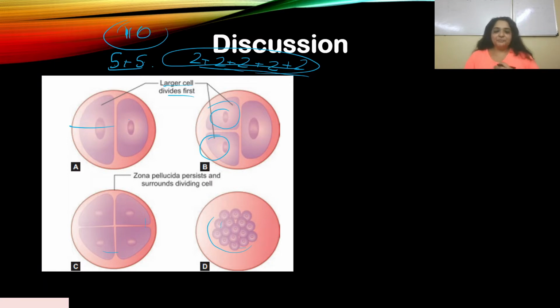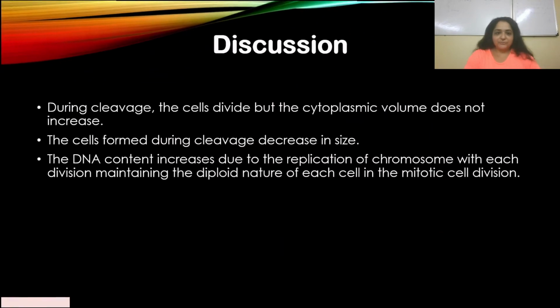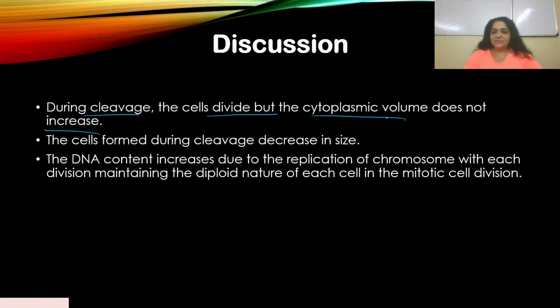So to go back to our question, during cleavage the cells divide, but the cytoplasmic volume does not increase. The cells formed during cleavage decrease in size. In a morula, as you've seen already, there's one big cell and a small cell, and this larger cell divides first, and this goes on and on till the morula stage is formed, that is the 16 to 64 cell stage, right? In that you see that the outer cells are smaller than the inner cells, and they are all of unequal sizes, but the cytoplasmic volume is still the same, right? There will be cells of different sizes.